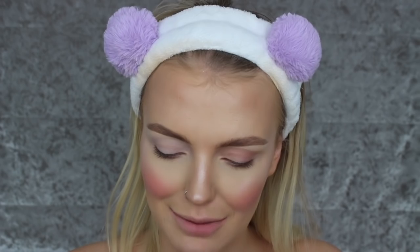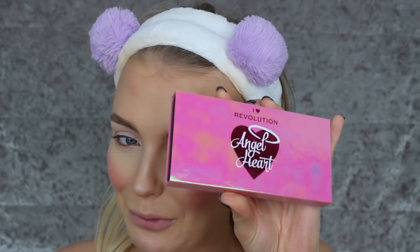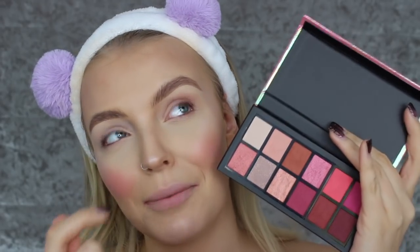But I bought this palette the other day, same day I bought the highlighter, and I was just having a little mooch on iHeart Revolution because I've never actually bought any of their products, so I thought I'm gonna have a little look. And I was just looking at the mint chocolate, orange chocolate palettes, and I came across this bad boy. Now it's called the Angel Heart palette, and I opened it up and I was like, okay, really nice. But I've not had the best experience with Drugstore eyeshadows. And then I started to swatch them.